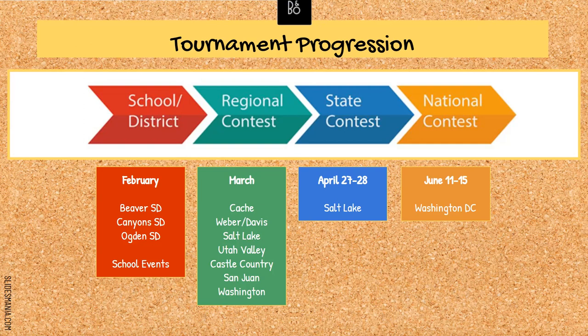Most of our regional competitions happen in March. Right now we have these seven, and you go to the contest that serves the area where your students live. Each of these competitions is run by a different coordinator or team of coordinators, and they each have their own website where you will register your student and upload paperwork or project links, and where students will receive their evaluation forms at the end of that competition.